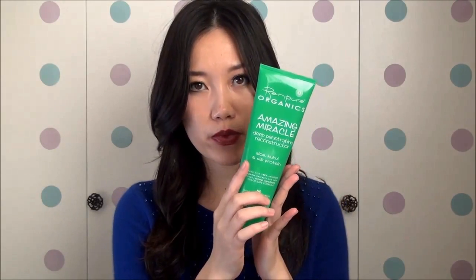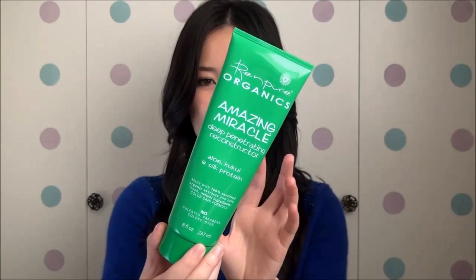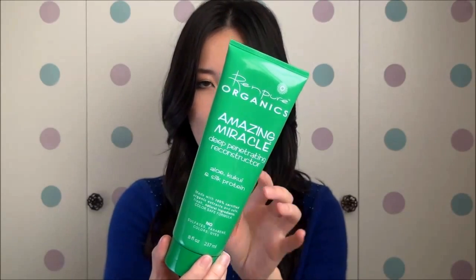Now, one thing I really, really love, and I've been using for the past few months now, it's probably halfway gone if not more, is this from Ren Pure Organics, and this is the Amazing Miracle Deep Penetrating Reconstructor. I really like this, surprisingly. I've been using this as a hair care mask, and especially when I did have the ends of my hair that was colored before we got it cut off, this did a really great job by making my hair feel very strong and thick and healthy without feeling heavy or weighed down with lots of silicones, and just my hair felt good, and my hair felt thicker, definitely, after using this consistently for a couple of weeks, which is interesting.